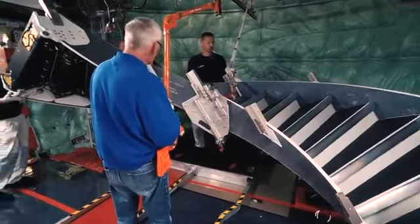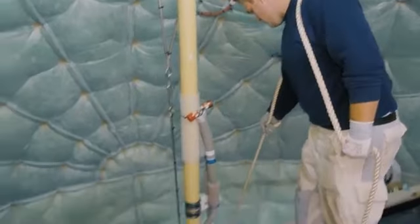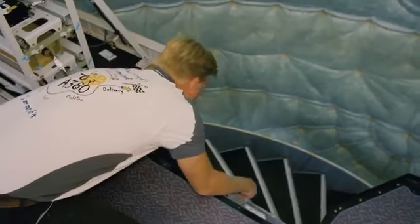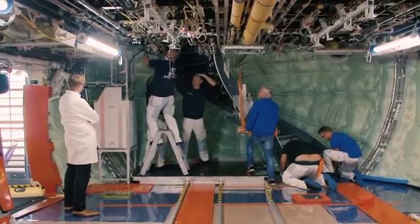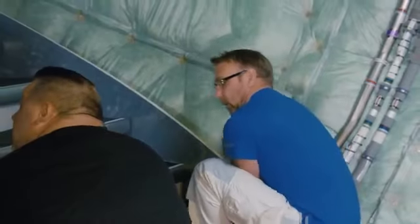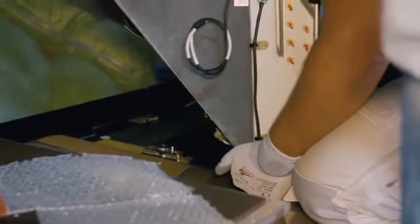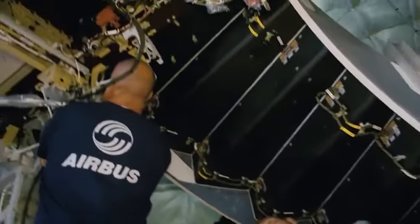The upper and lower passenger decks are connected with a staircase. Due to its sheer size, installing this component calls for patience and precision. The fitters need to move the staircase into position from both levels simultaneously and carefully fix it in place. Rectifying any mistakes later will be extremely difficult.